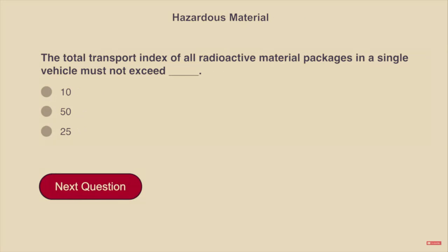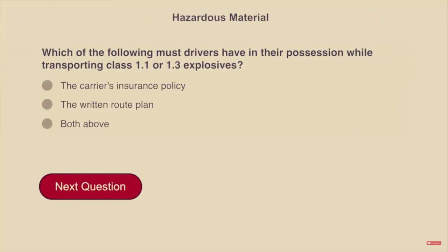The total transport index of all radioactive material packages in a single vehicle must not exceed 50. Which of the following must drivers have in their possession while transporting class 1.1 or 1.3 explosives? The written route plan.